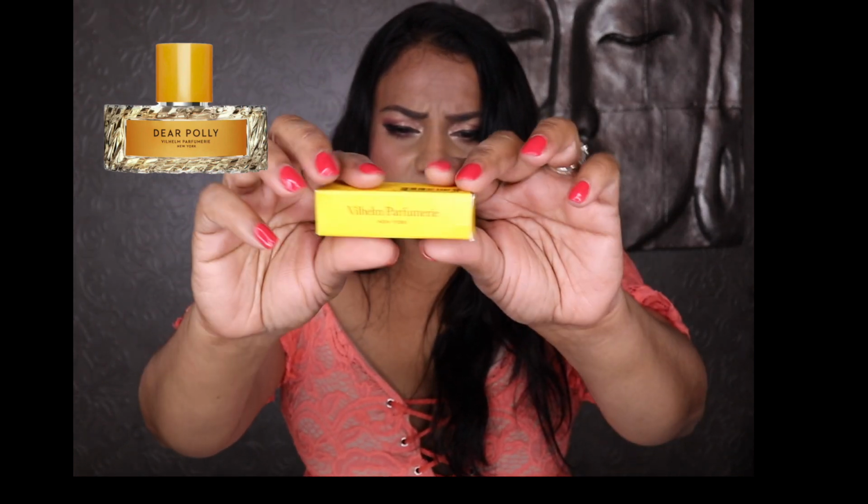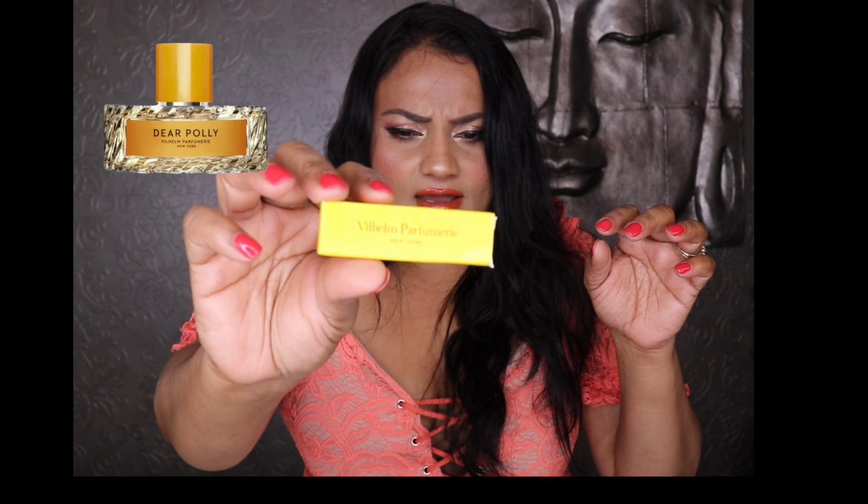It's going in the yes pile. Then I have a fragrance from Willem Perfumery, and this one is Dear Polly Eau de Parfum. So here's what the sample looks like. I'm going to spray it on and check it out. I have not gotten my hands on any Willem Perfumery fragrances, but let me try. Ooh, this one is very fresh, sort of greenish, light fragrance.